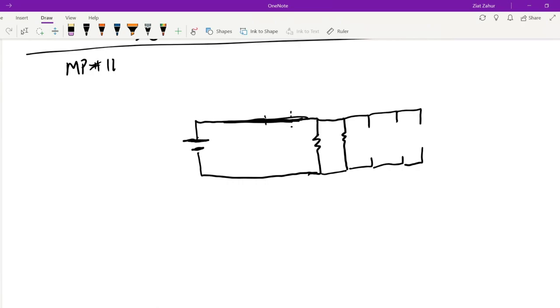Every time I put in a light bulb, so let's use the light bulb symbol, a circle with the squiggly, then REQ goes down. So the goal is to find how many I can fit before the amp limit is exceeded. My value is 2.2 amps. So I have to stay within this value. If I go over, then it's over. I'll blow a fuse.